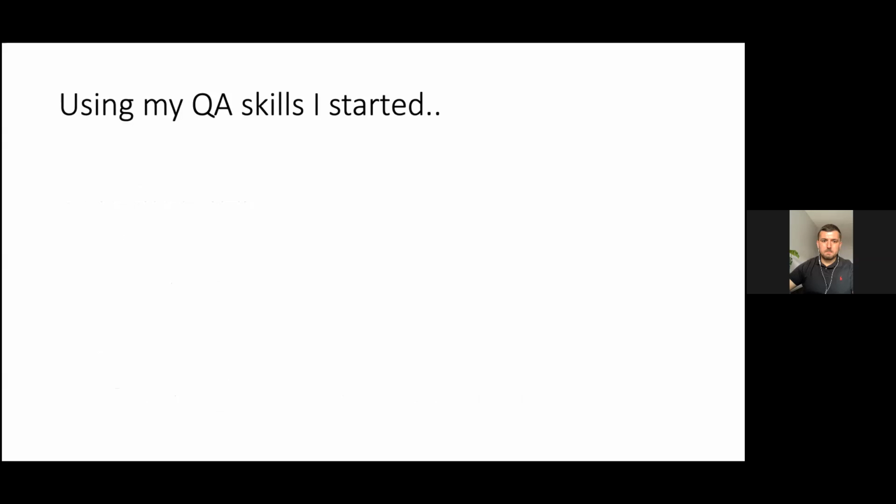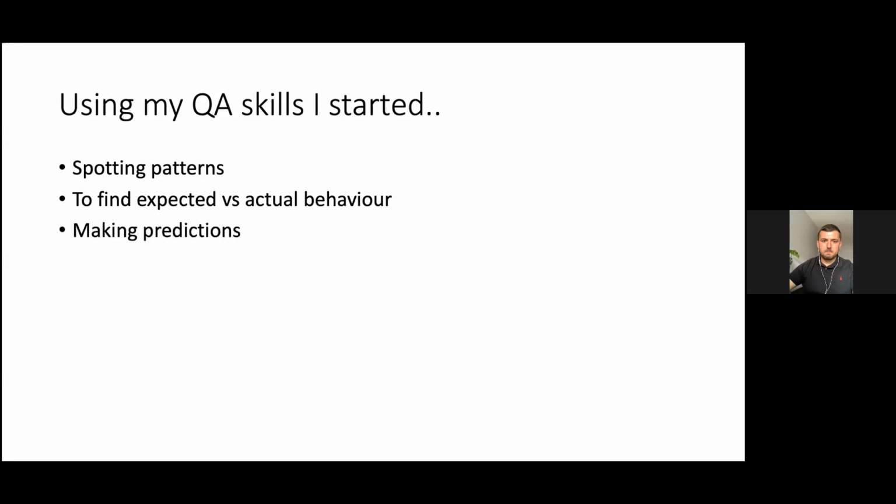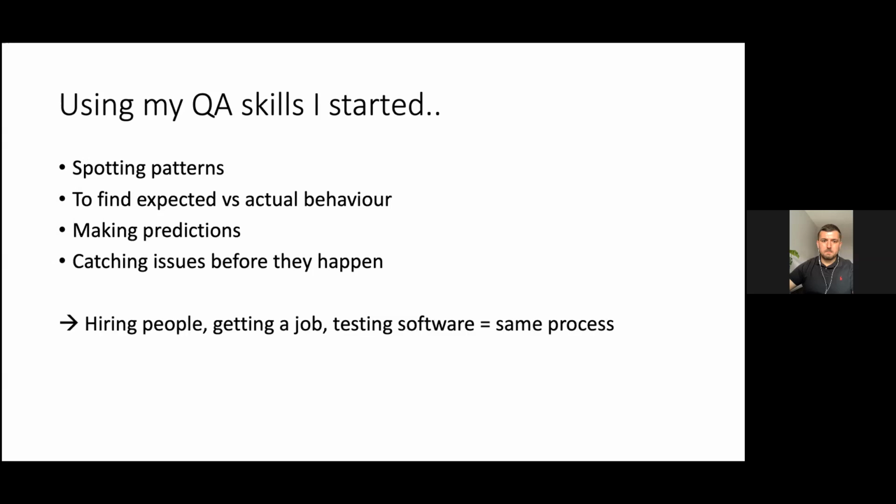So how do we reduce that risk? Using my QA skills that I'd learned through testing software, plus also interviewing, I started to spot patterns. There's a lot of things that you can notice that keep repeating themselves. You actually have the concept of expected versus actual behavior: the idea of what something ought to be and what it ends up being. It also allows you to make predictions, and ultimately, ideally, you're catching the issues before they happen, preventing any false positives or false negatives. And it led me to realize that hiring people, getting a job, and testing software are, in effect, the same process.